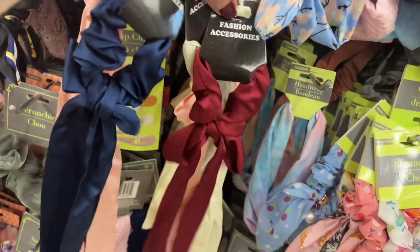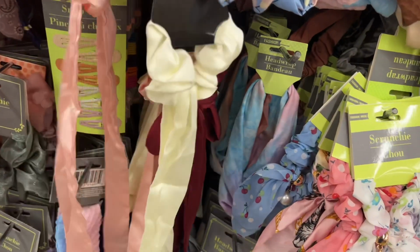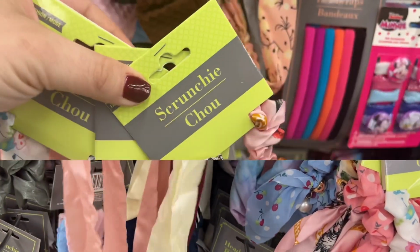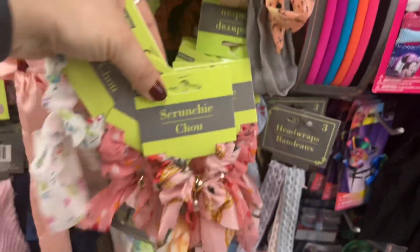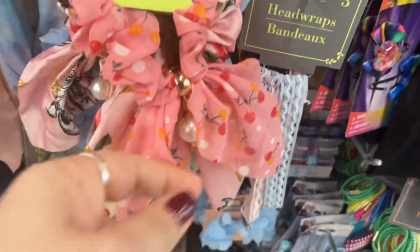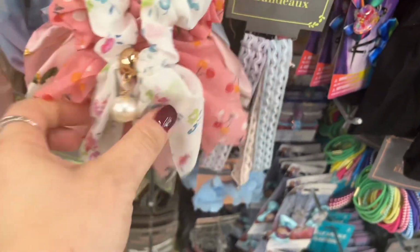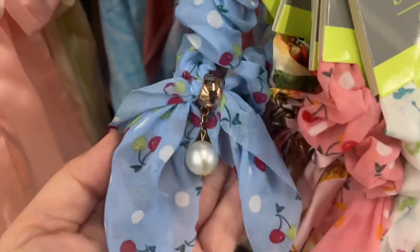And I'm gonna put these back and then we're gonna keep looking. Oops, dropped one. I'll be right back, guys. This is definitely new. Look at these little scrunchies with the little pearl in them. Look at that with the gold wrap. They have different colors. Isn't that cool? They even have a blue one back here. Look at that. That's new.